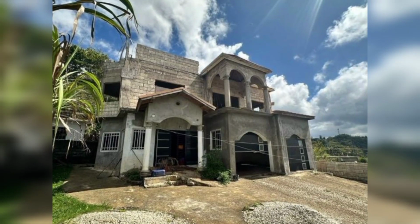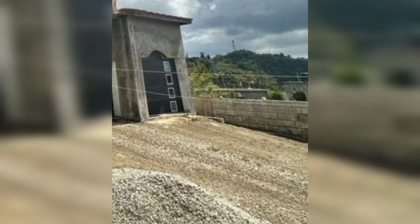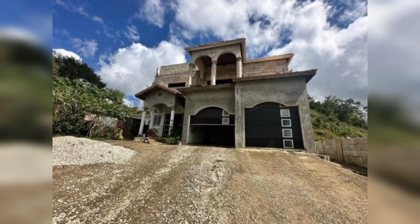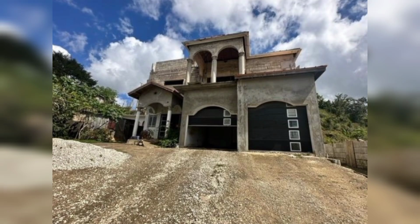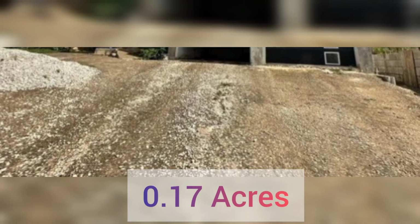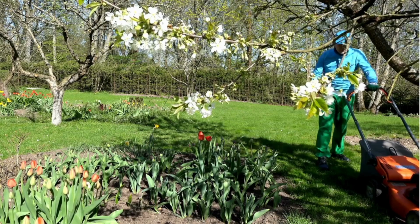Whilst the upper floor is not yet completed, it has all walls in place. The perimeter wall is fully built, and there is a good size above ground water tank on premises as well. The land size is great for the area, with enough space for a small garden and lawn area.